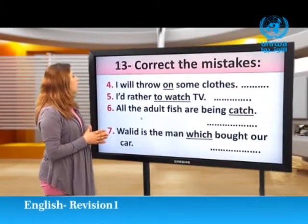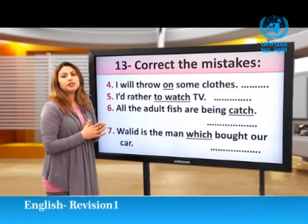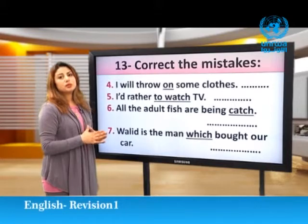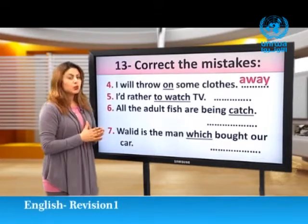Number 4. I will throw on some clothes. Look at this phrasal verb or two-part verb. Is this preposition correct? Of course, no. I have to use away. I will throw away some clothes.